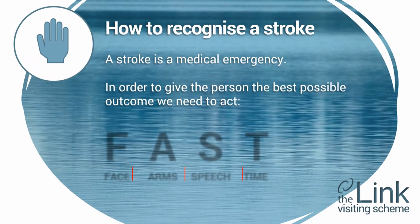A stroke is always a medical emergency. In order to give a person the best possible outcome, we need to act fast. FAST is a well-known acronym that you may have seen on TV adverts, which serves as a reminder of the signs of a stroke and what we need to do.